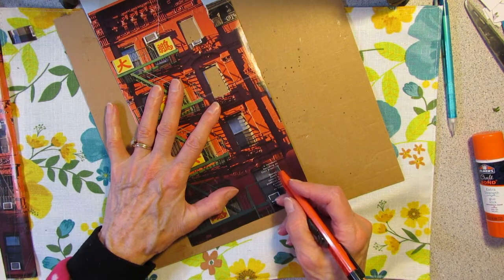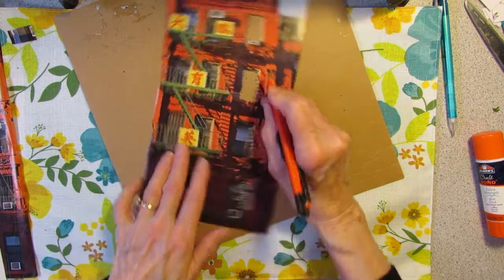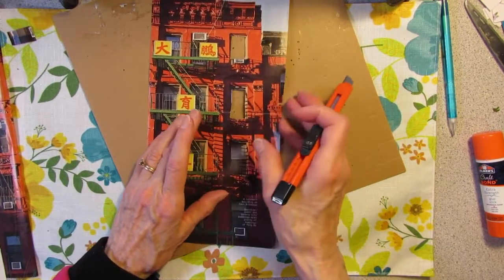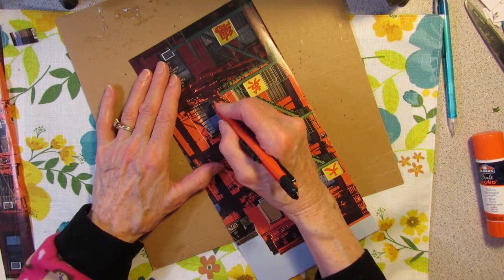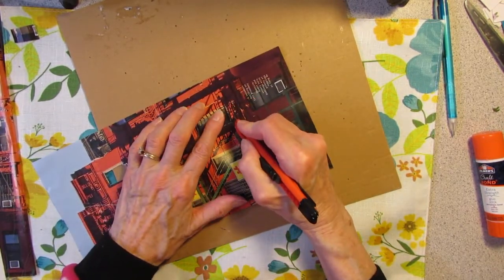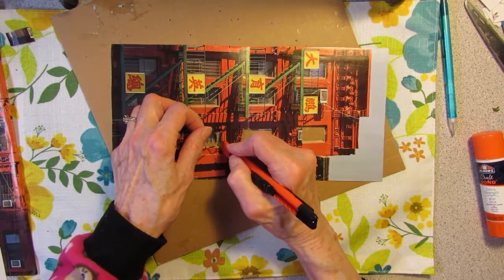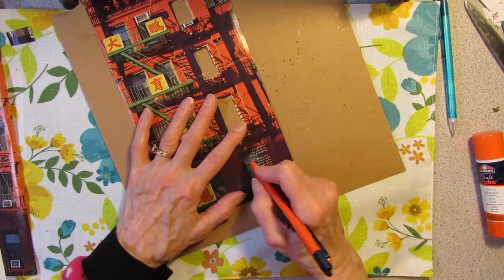This is a tenement building on East Broadway. Used to go to Chinatown in New York City all the time, back when my stepmother had an apartment right next to Chinatown. If you look out the window, you could see Chinatown. All you had to do was cross the street and you were there. Should I do the window down here? Sure, why not?